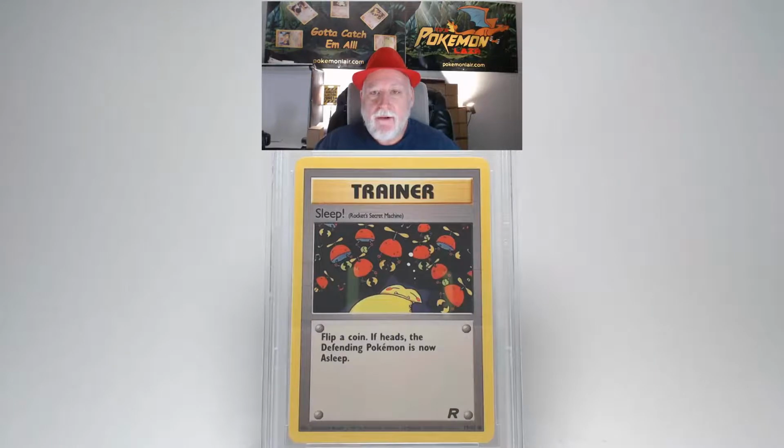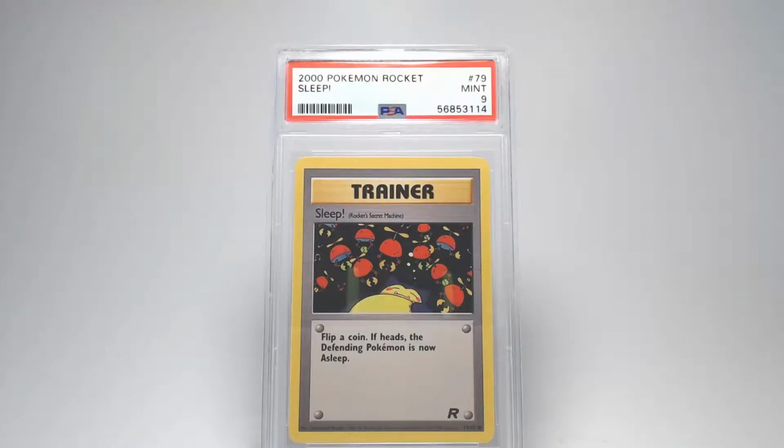Looking at the back of the card, you can see that the surface and graphics of the card have no damage. Our centering from top to bottom and left to right look pretty good. I don't think they're out of tolerance. Looking at our edges and our corners, I think there's a slight damage on the lower right, which can affect our grade. And our Sleep's going to get a grade of Mint 9. Pretty good.